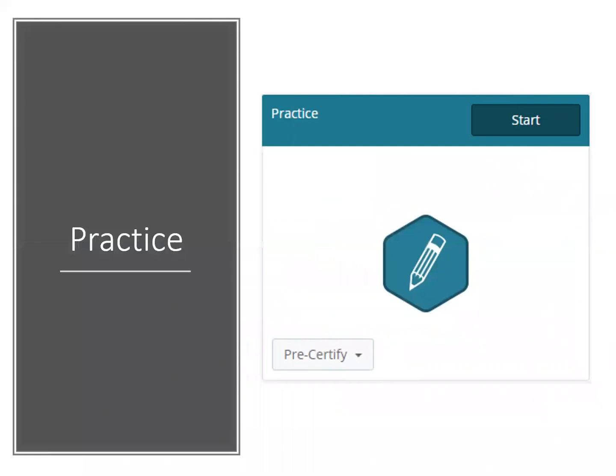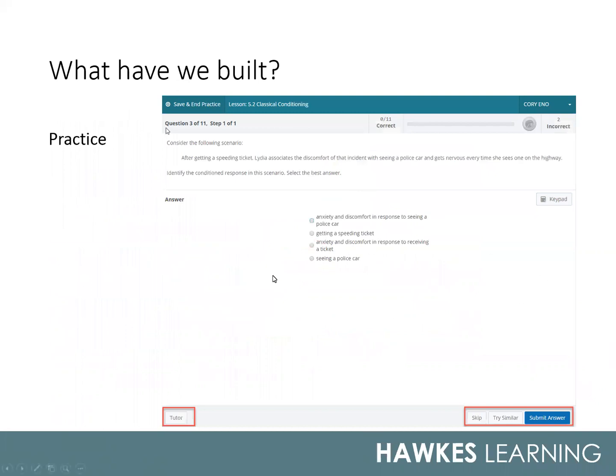This next phase is practice, as I mentioned. What you're going to find here are practice questions, and you're also going to find some help. So students, you're going to get a question here. You have Lydia getting a speeding ticket. Full disclosure, Lydia is my daughter. This did not happen to her yet. She is going to associate the discomfort of the incident with seeing a police car, and she's going to get nervous every time she sees one on the highway.